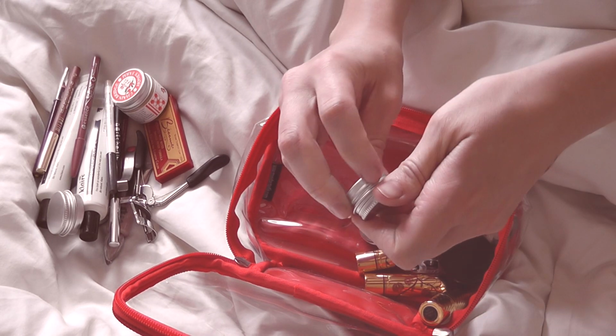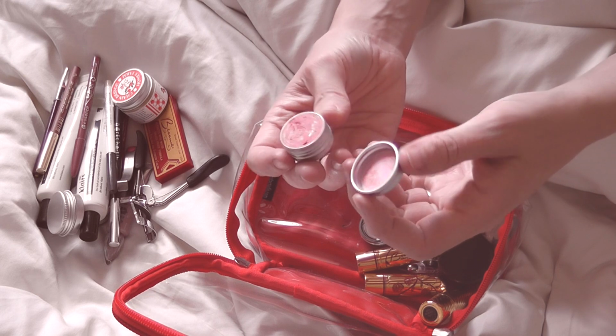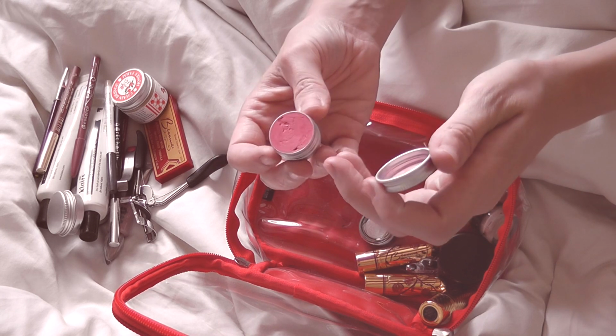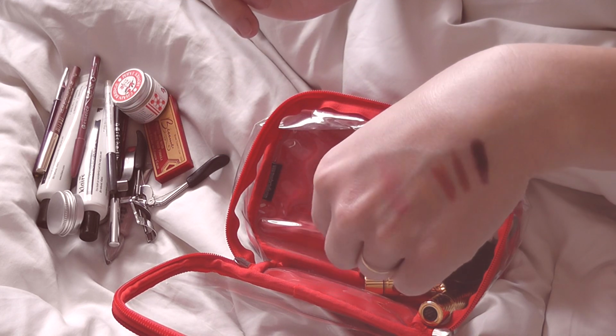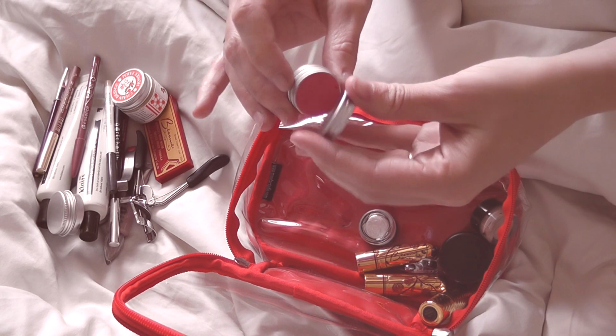This is actually a colour which expired a long time ago, and it used to be a cream cheek tint, but this has expired quite a while ago, even though I depotted it. And it is quite a nice colour. I mean, I'll show you what it looks like here. And it's a very soft wash of pink, but it has expired.